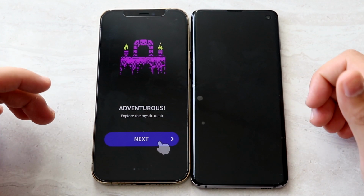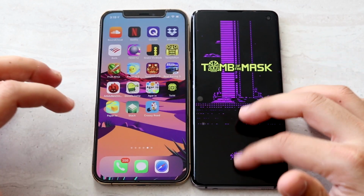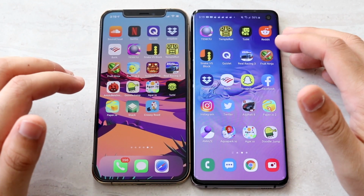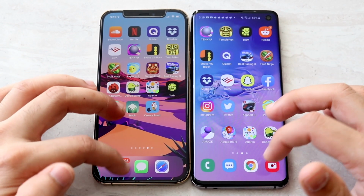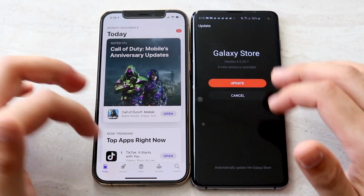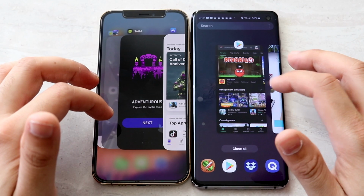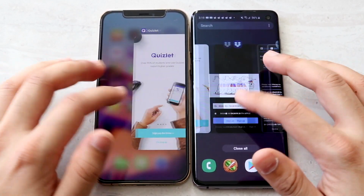And the 12 Pro, I think, was faster there. The Galaxy S10 was a little bit slower to load up that specific animation speed. And we can see if we have Crossy Road, which I don't even think we have. But ultimately, what I can tell you is, I don't think there's a consistently faster one between these two. I think they're both extremely close when it comes down to it. I wouldn't go from one phone to the other just based on the speed test that I've seen.